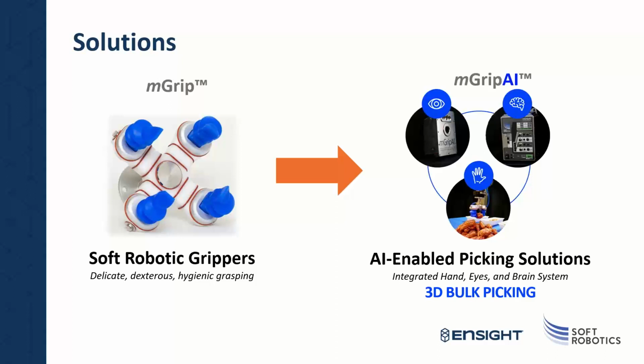The M in mGrip stands for modular, so you can build this out to fit whatever your application or product needs are. We built off of that design, and we said, all right, we're going to further enable this with the mGrip AI solution and really capture that human-like element of hands, eyes, and brain.